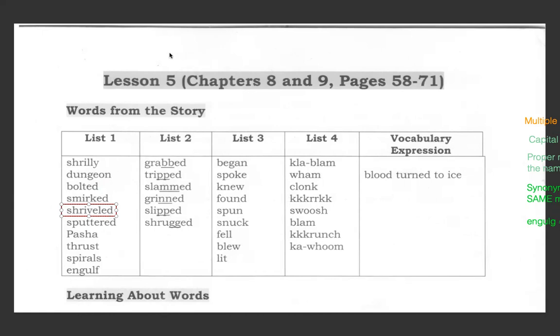And our next word is sputtered. Sputtered means made a series of bursts or sounds. If a car is having engine trouble, it might sputter. Or if a person is very nervous or afraid, they might also sputter when they speak. And moving on, the next word is pasha.